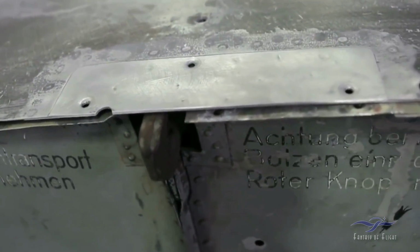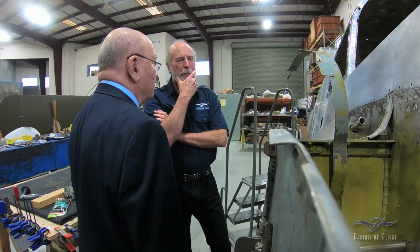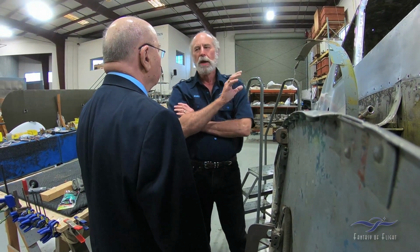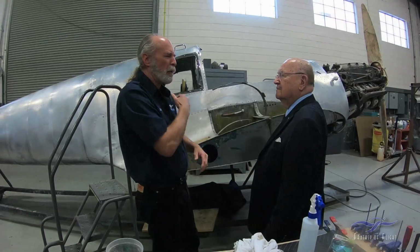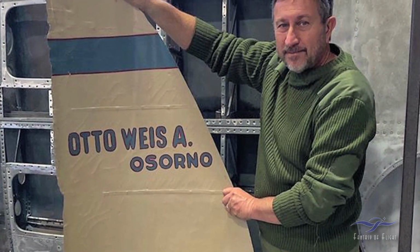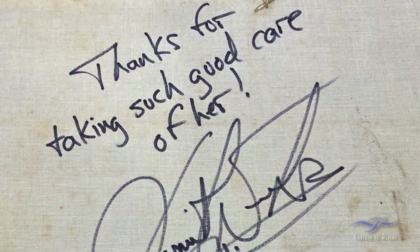Do you have a feel for a serial number, or do we know exactly the history of the thing? I don't know offhand what it was, but it was interesting when we were uncovering some of the control surfaces on the back. The gentleman that owned it in Chile, his name was Otto Weiss. He was a German. The family eventually contacted us, the son or the grandkids or whatever. The long and the short of it was, I cut the rudder fabric off. It says Otto Weiss on it. We sent it down there. I got a picture of him standing down there, and I signed it on the back, saying thanks for taking care of her.